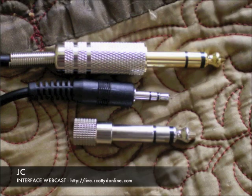Most headphones that are offered in both the consumer and professional markets today come with a molded 1/8 inch stereo phone jack as the standard connector. Many of these headphones also ship with an adapter that allows you to plug the 1/8 inch phone plug into a 1/4 inch phone plug.